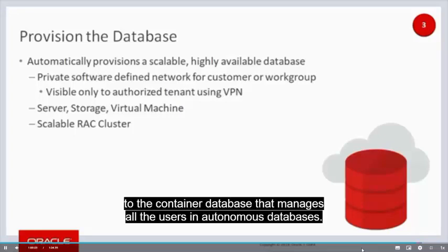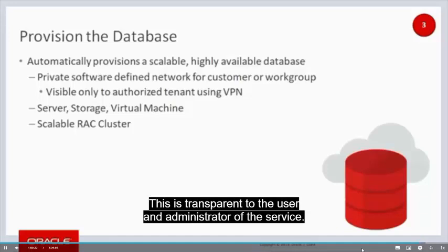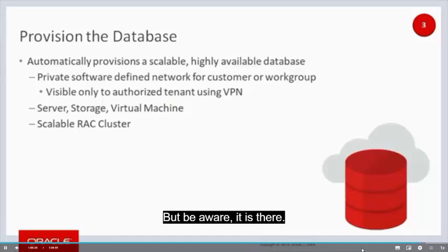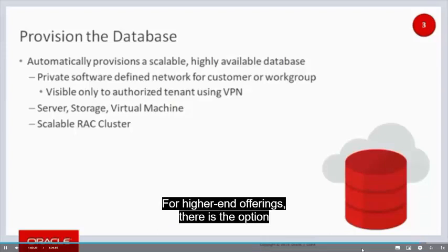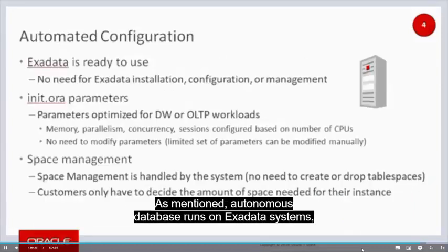In the background, an Oracle pluggable database is being added to the container database that manages all the users in Autonomous databases. Because the Autonomous database runs on Exadata systems, Real Application Clusters is also provisioned in the background to support the on-demand CPU scalability of the service. This is transparent to the user and administrator of the service, but be aware it is there. For higher-end offerings, there is the option of creating an optional remote standby database for automatic failover.